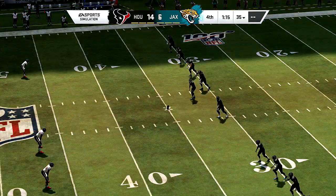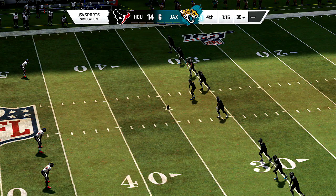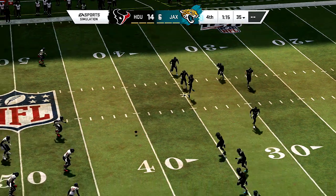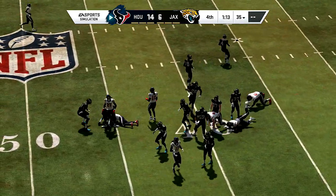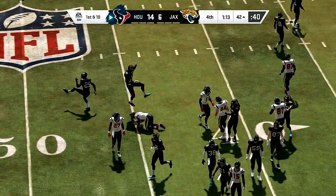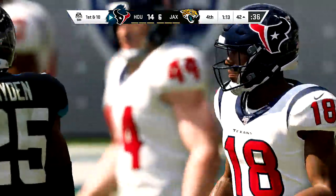So the field goal got him back within one score, and now the focus lies on this onside kick. And the effort snuffed out. The Texans hands team recovers. A tough one there. They certainly wanted that one. They needed it, but they didn't absolutely have to get it.